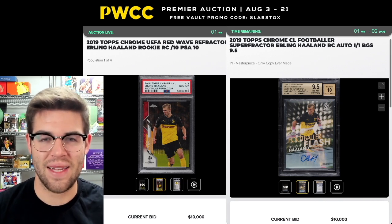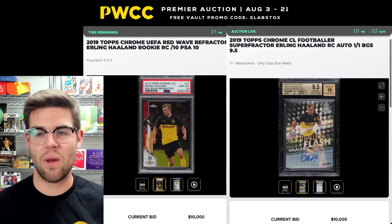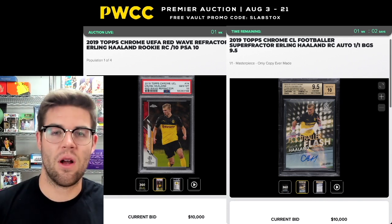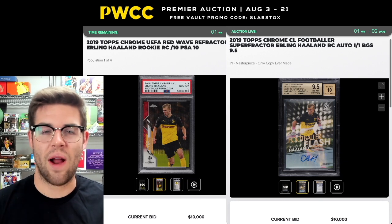Currently, the 2 bids are at $10,000. This is 100% a personal preference auction. So many people look at the non-autos, compare them to the autographs, sticker autos, and they all have to make up their mind for themselves. You all sitting here, which one would you rather have in your collection?